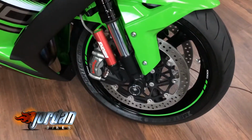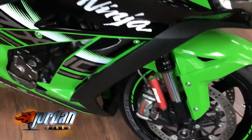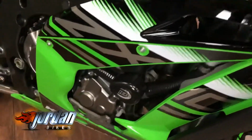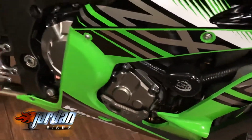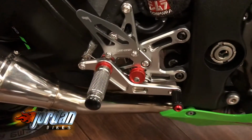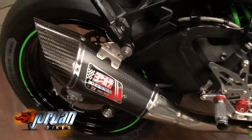Super powerful. Claim 200 horsepower, and to be honest, it is around that figure. They are very strong engines. ASV levers there. It's got some heat grips on, some aftermarket rear sets, Yoshimura exhaust and link pipe, tail tidy.